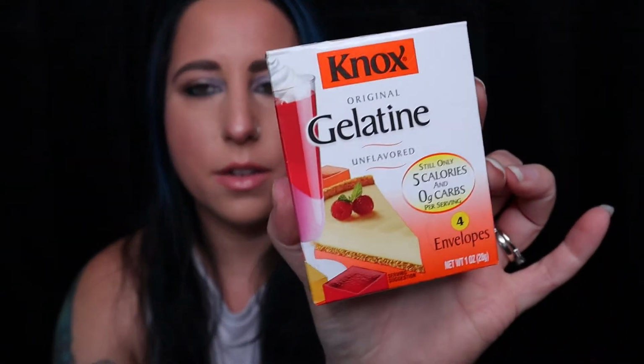The next product that I have you can find at any grocery store or Amazon. They come in all different sizes, but I have the Knox Gelatine. This is your gelatin mix, you know, to make jello. This is the original unflavored. You want the unflavored ones when you are creating molds of your casts and for creating gelatin prosthetics, which I will get into in other videos, so stay tuned for that. I got 2 packs, there's 4 to a pack, and you would just mix equal ratios of this and water.